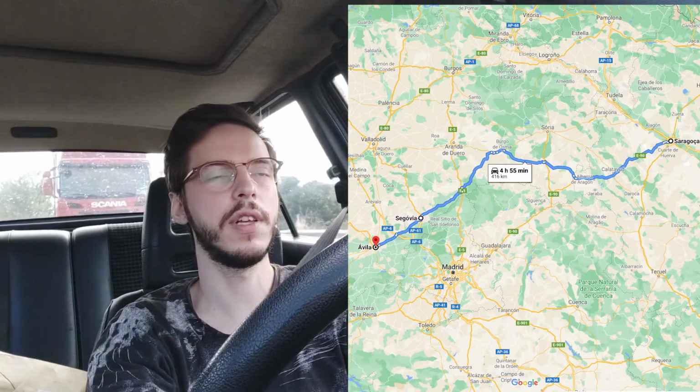A bit more traffic now. One car, and now all of a sudden 2, 3, 4, 5. It probably doesn't help that this is a bigger than usual weekend, because Monday will be a national holiday. We were wondering if there were any other places to visit before Segovia and Avila, and there are a few. For example, you had Cuenca, which looked pretty, but travel times start adding up. From Zaragoza to Avila it's 4 hours and a half, I think.